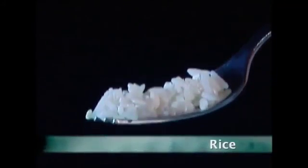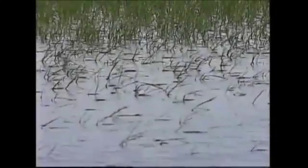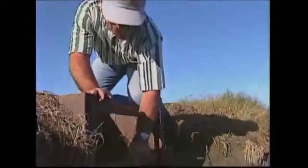Rice is one of the most important foodstuffs in the world. It forms the staple diet for over 2 billion people. Rice grows best in submerged paddy fields. That's because it handles the wet conditions better than the weeds it's in competition with.